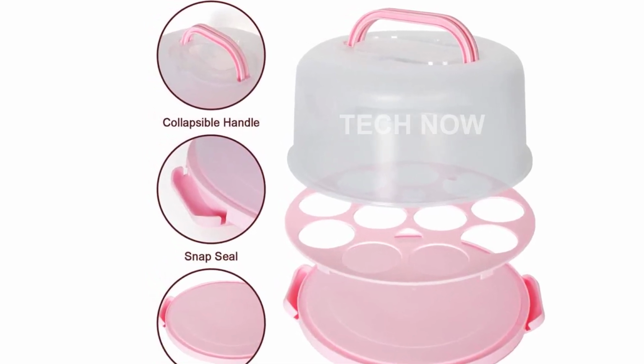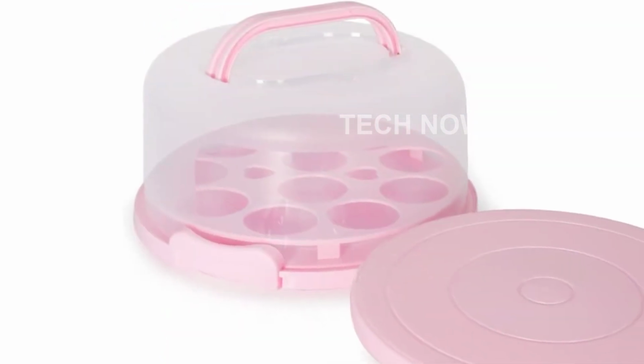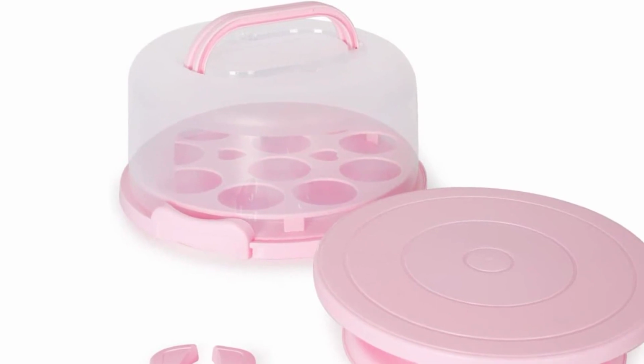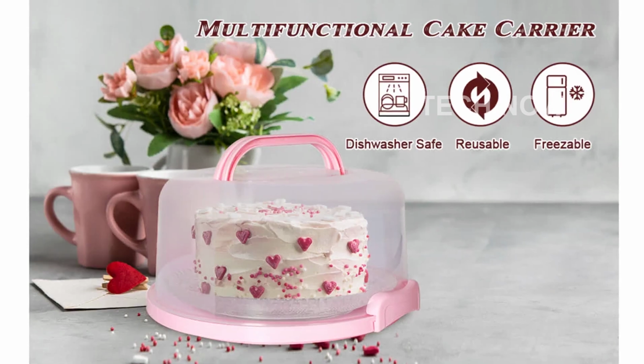In terms of specifications, the Garmeinea Cake Carrier has package dimensions of 12.24 by 12.24 by 6.06 inches. It weighs 1.72 pounds, making it lightweight and easy to carry.